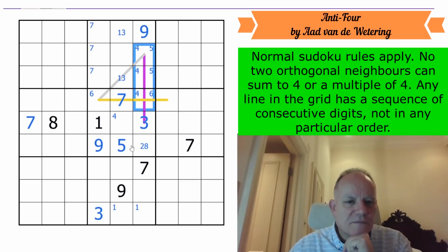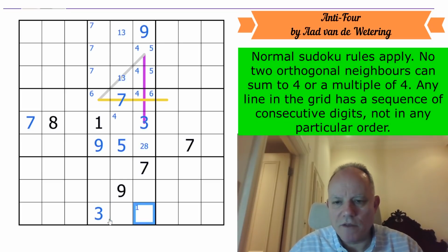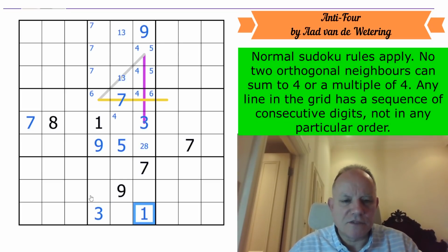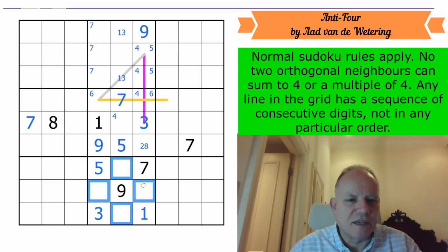1, 3, 7, 5, 9. So we've got lots of odd digits placed in these. In fact, that stops this being a 1, and we've placed 1 at the bottom. Can we place 5? Can't be next to a 7. Can't be next to a 3. Yes, we can place 5 in the bottom box. And then 2, 4, 6, 8. They're fine to be next to any odd digit. That'll never give a multiple of 4.